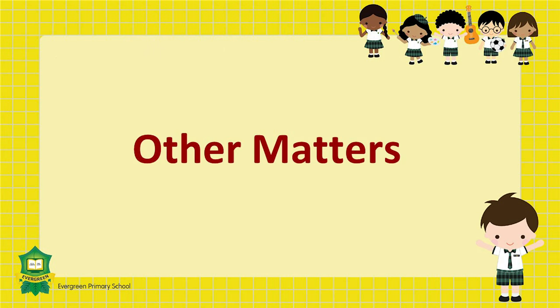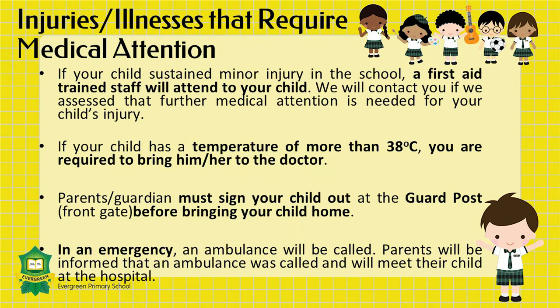Other matters. If your child sustained a minor injury in school, a trained first aid staff will attend to your child. We will contact you if we assess that further medical attention is needed for your child's injury. If your child has a temperature of more than 38 degrees, you are required to bring him or her to the doctor. Parents must sign your child out at the security post before bringing your child home. In an emergency, an ambulance will be called and parents will be informed that the ambulance was called and will meet your child in the hospital.